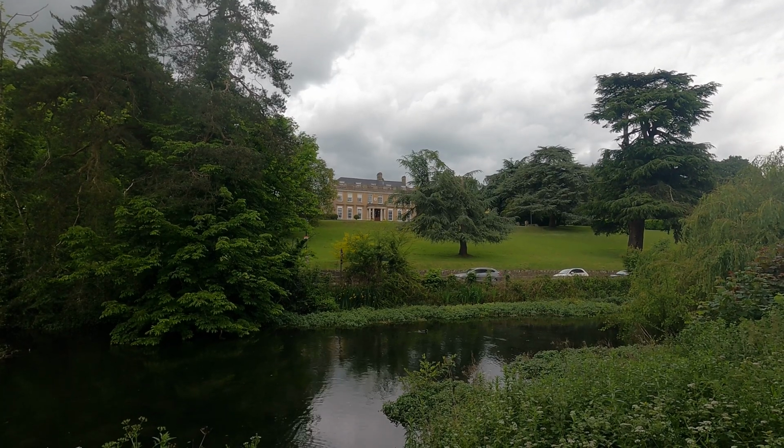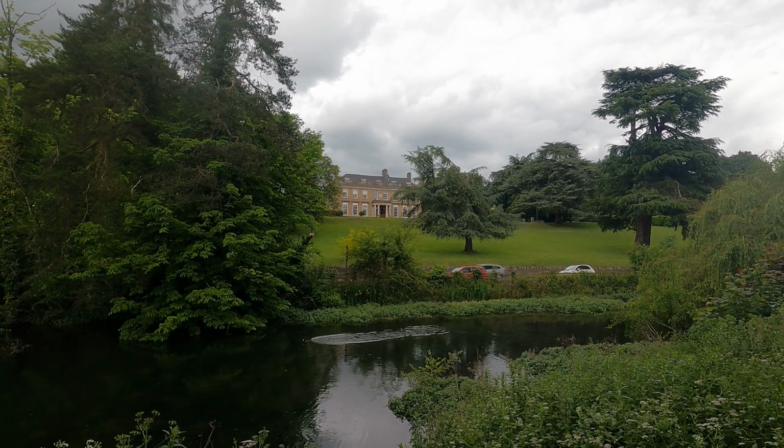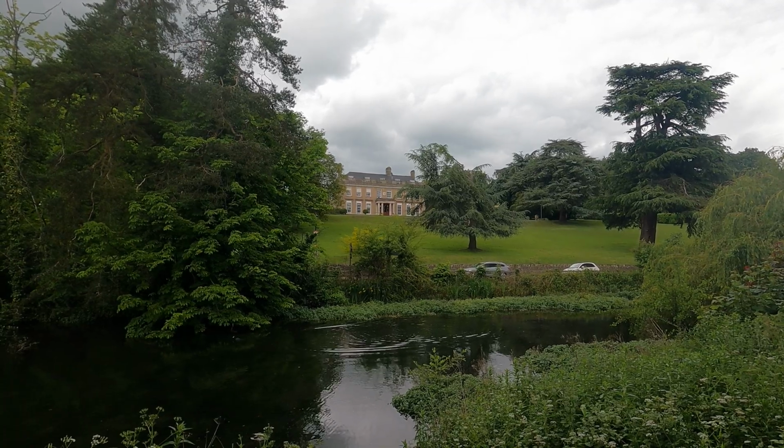So you can see Douce's Manor there across the lake and the road. You can quite see why it was chosen as a landscaping feature for the owners of the manor.